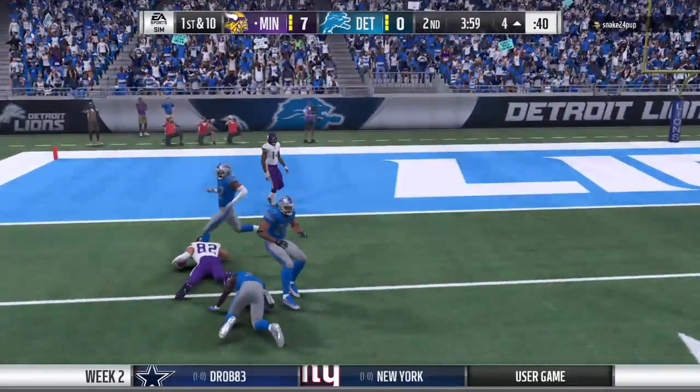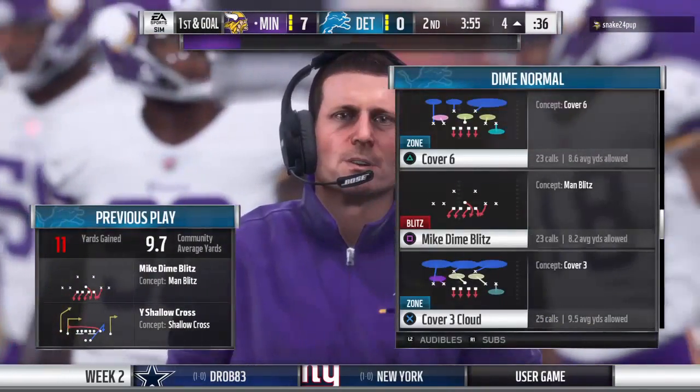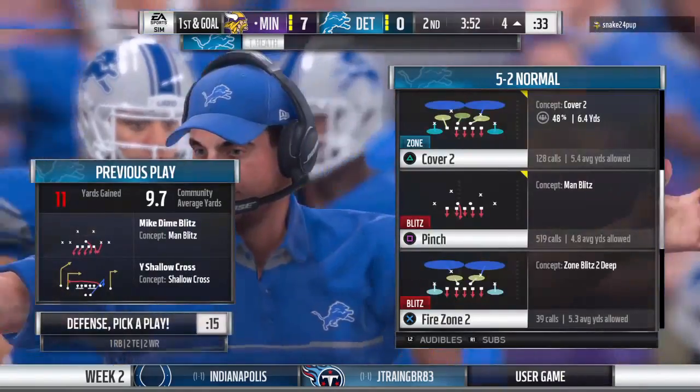To throw is Newton. And Rudolph has it, the tight end. And all the way down inside the 5 to the 4. 11 more yards that go around, a 1st down as well.